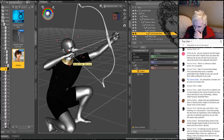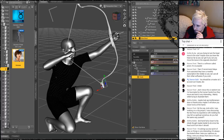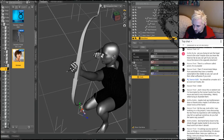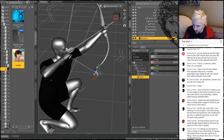Pull this one. Do I want to pull that shoulder back? Maybe I just need to make the bow bigger. Actually, I think I can just scale it, can't I? Let's see what happens. To smell the feather on that arrow. Fair enough, it's probably vanilla scented.